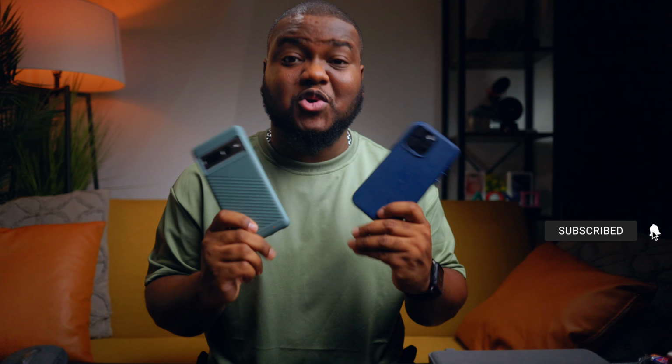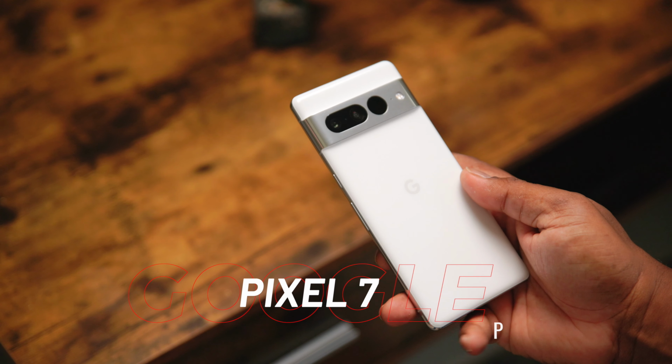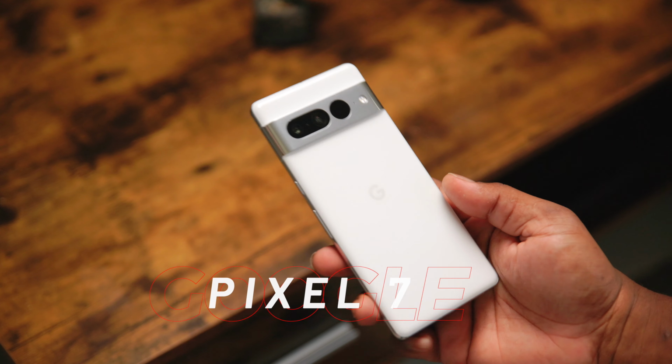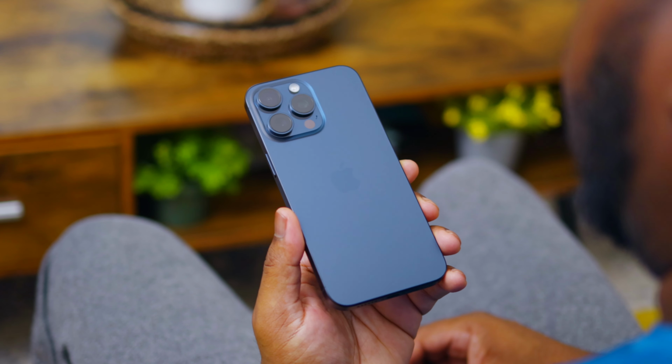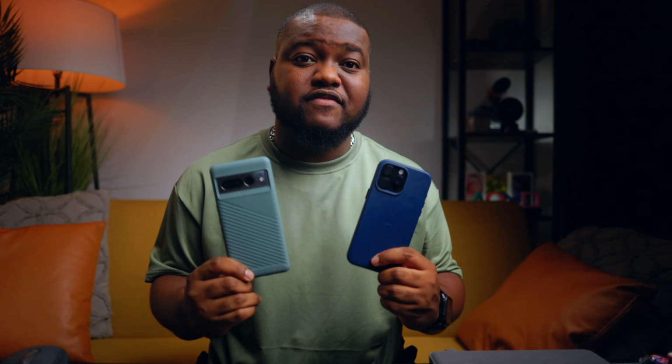Now, moving on to the next item or items in my everyday carry, and those are my smartphones of choice. So usually I have an Android and an iPhone that I use daily. One I use for more business purposes and the other for more personal purposes. Currently on the Android side of things, the Pixel 7 Pro is my go-to on a daily basis. And on the Apple side of things, of course, it's the iPhone 15 Pro Max that I use daily. Both smartphones are great and fit my use case perfectly.